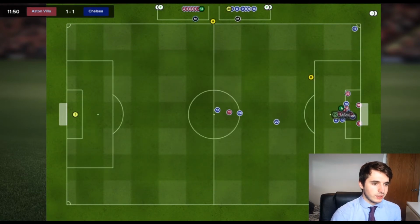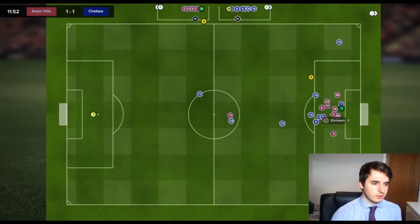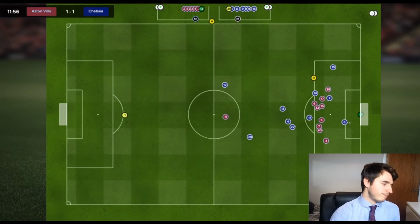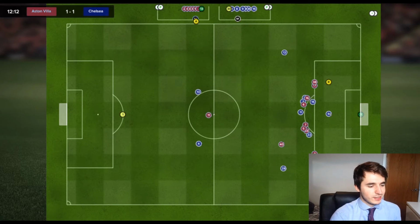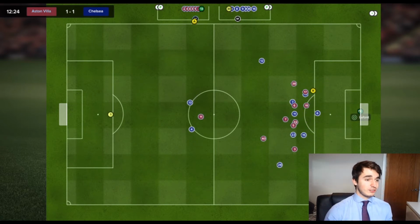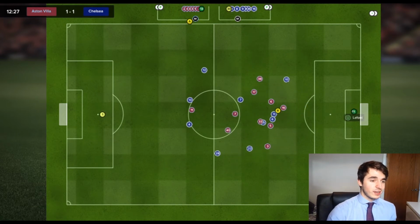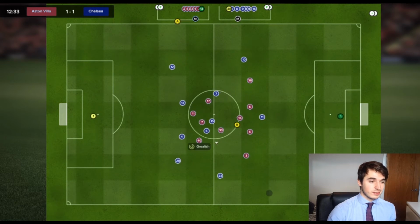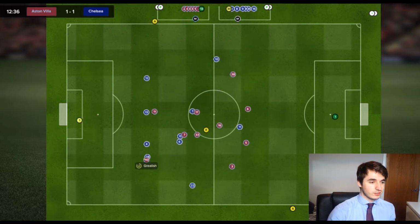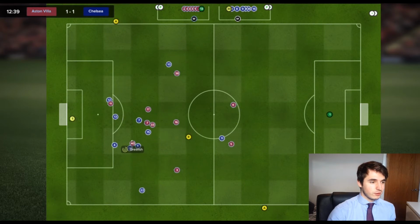Oh, and they swing a corner in. And it's frozen for a second. What's going on here? Oh, it's a penalty. Of course it is. Yeah, yeah. Go on. Score. Just score it. You might as well. Oh, Lafont saves it. What a dreadful penalty. And Lafont is becoming a penalty saving maestro, isn't he? He's saved two so far this season.